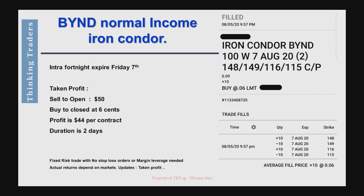Here is another farming trade. April the 2nd, open a trade. Capital needed $100. Duration intra-fortnight. Sell for $54. Maximum loss is $46. On the 13th, take profit: sell to open at $54, buy back for $13. Make $41. Return over risk 90%. You notice something about the trade now? As long as the price stays between $68 to $82, you make money.